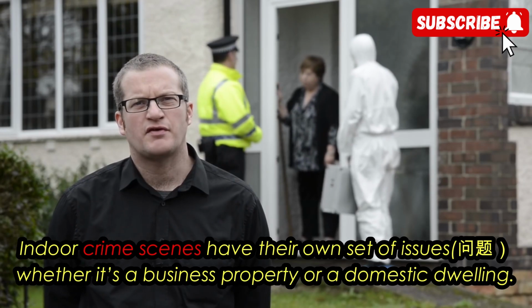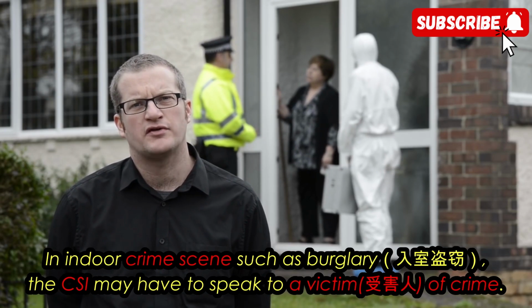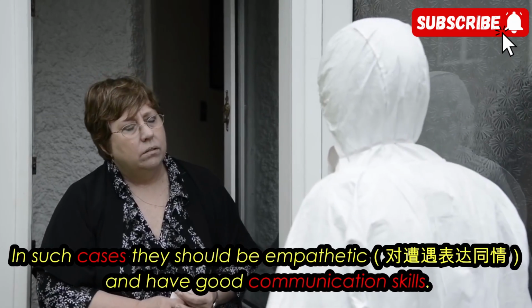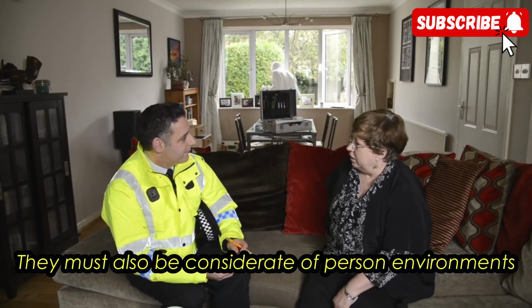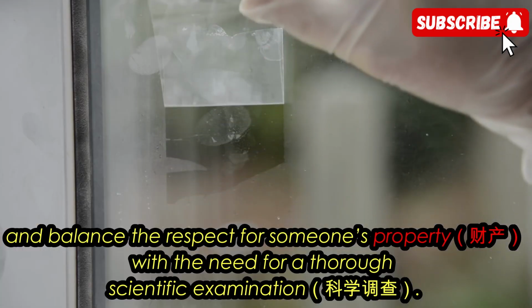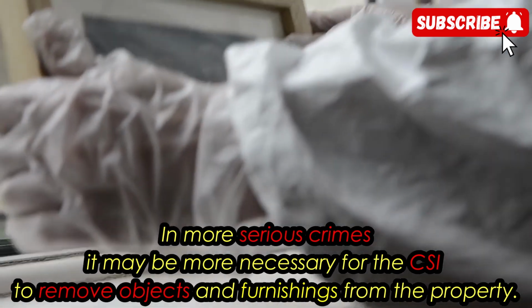Indoor crime scenes have their own set of issues, whether it's a business property or a domestic dwelling. In indoor crime scenes such as burglary, the CSI may have to speak to a victim of crime. In such cases, they should be empathetic and have good communication skills. They must also be considerate of personal environments and balance the respect for someone's property with the need for a thorough scientific examination. In more serious crimes, it may be necessary for the CSI to remove objects and furnishings from the property.